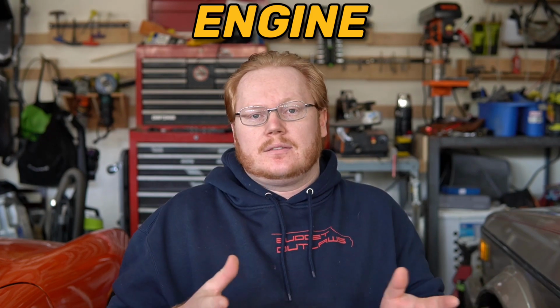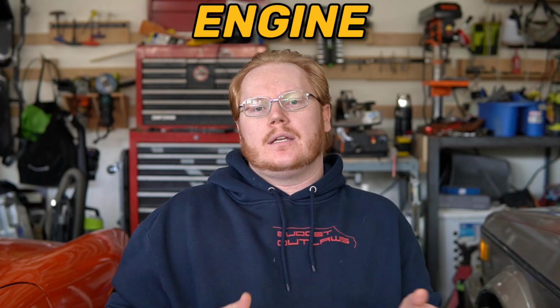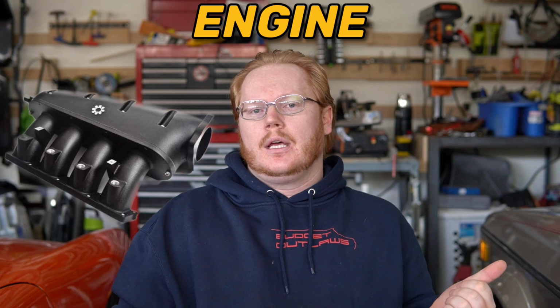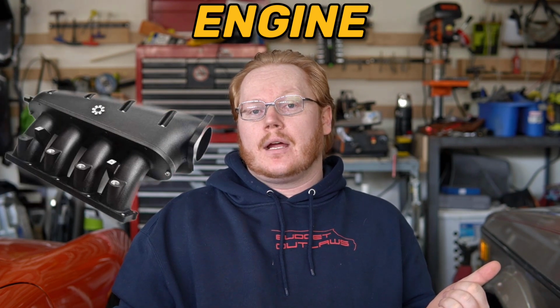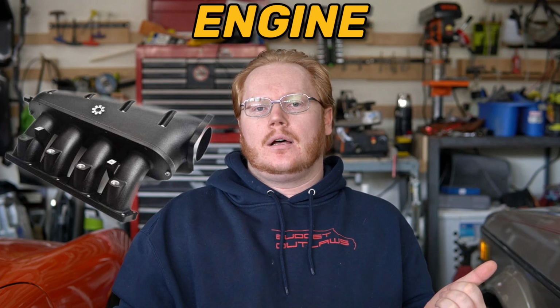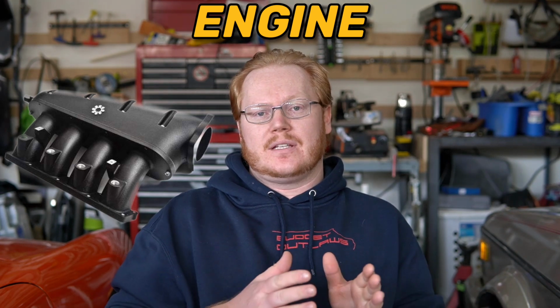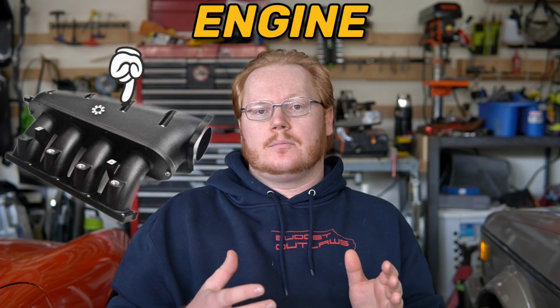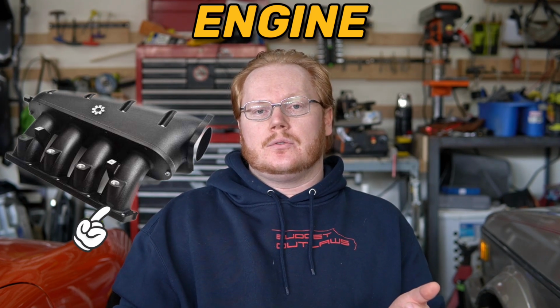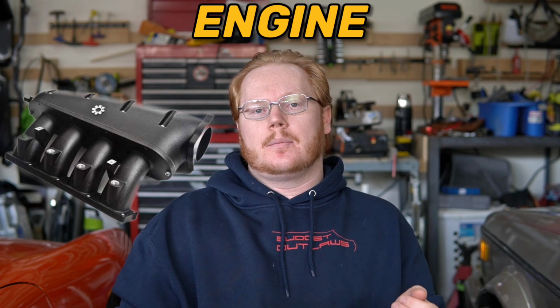So now we have the base engine covered. We need to look at the other various components. And we talked about the head. Let's talk about the intake manifold. If you're putting a lot of air through an intake manifold that's not designed for it, a lot of times you're going to need to increase the plenum volume and maybe increase some flow on the runners to be able to handle the amount of air that you're going to be pushing through.